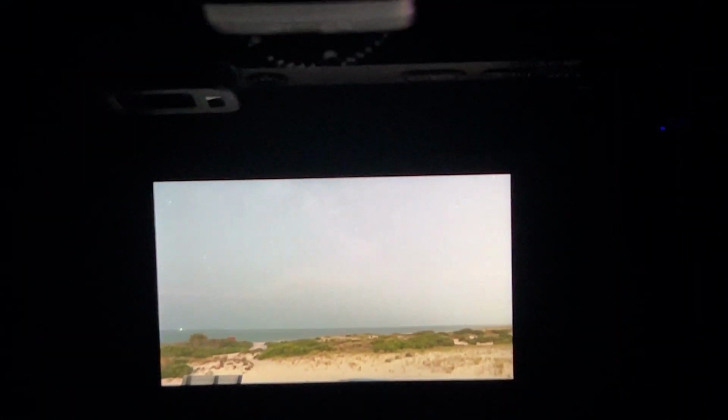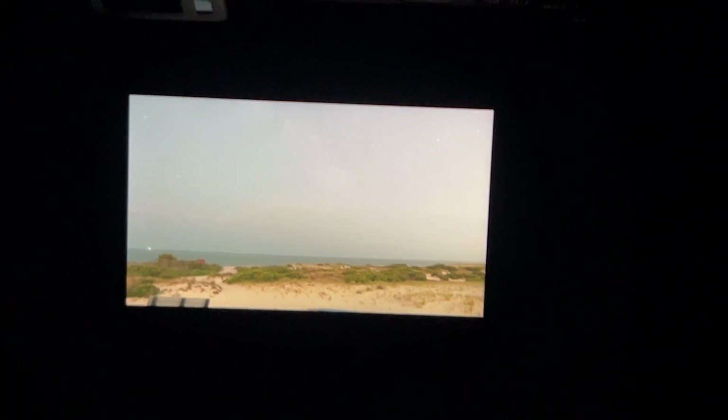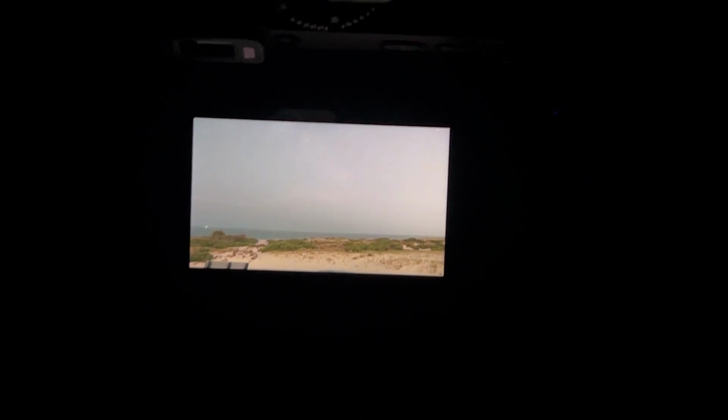Second test, I'm a little low. Milky Way is right up there. I may be a little bit bright, at least it looks like it, until I look at the histogram. I'm perfectly balanced. Just for some reason, my screen makes everything so damn bright. Okay, test number 3. Third try was the charm.